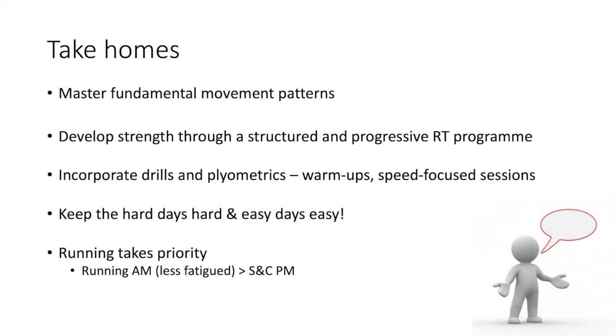Probably one of the two most important points I'll make in this lecture is, if you're not sure where to put those strength and conditioning sessions in, my main advice would be keep the hard days hard and the easy days easy. So in your running program, you're going to have days where you've got an easy 30 minutes or an easy 60 minutes, a very easy pace, something that you can maintain for hours and hours on end. Keep those days easy. Unless you have no other choice, try not to put your strength training sessions on those days, because you need those days for recovery.